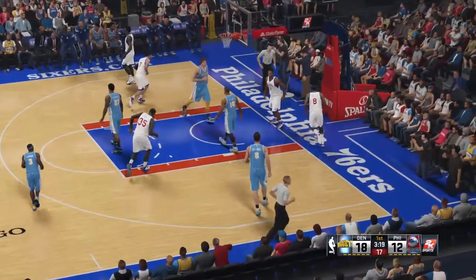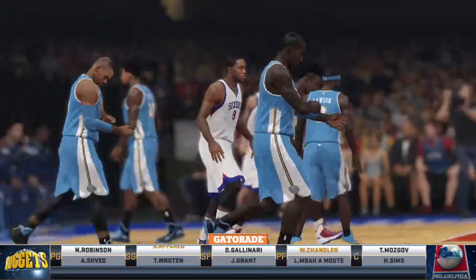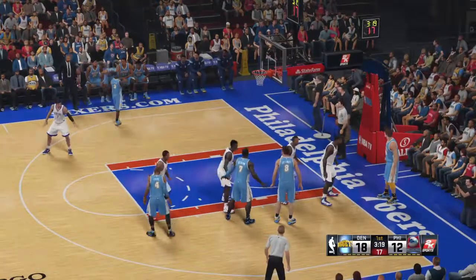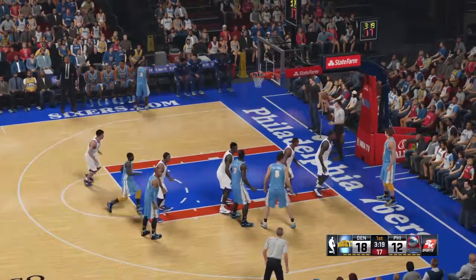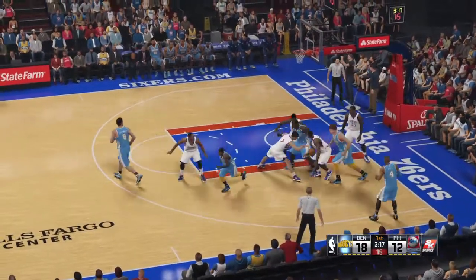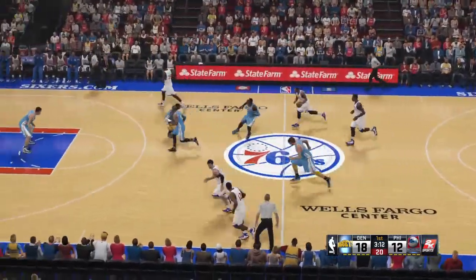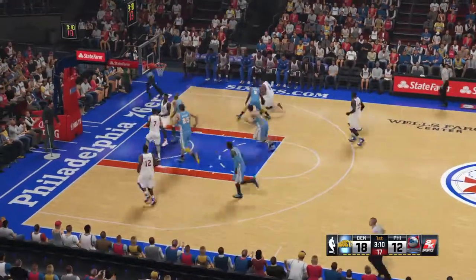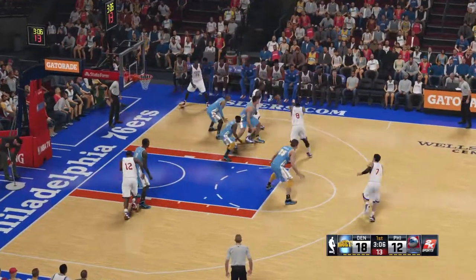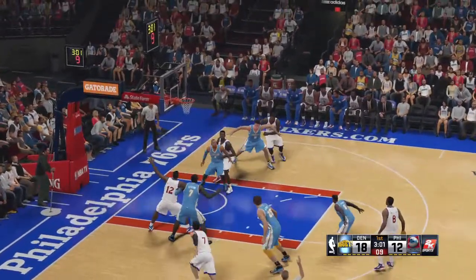A different look for Denver. J.J. Hickson, he's checked in for Chandler. Foye comes in for Arron Afflalo. Robinson is subbed in for Ty Lawson. Poked loose and stolen by Shved. Now here's Noel. Not a lot of room. Sims dishes to Noel. Some nice ball movement here by the 76ers.